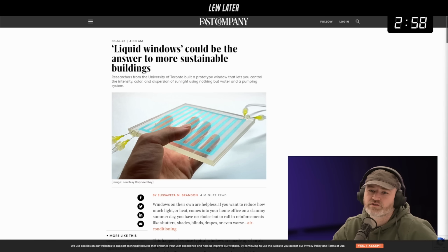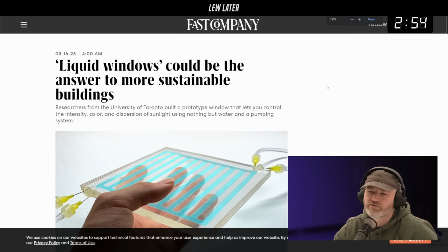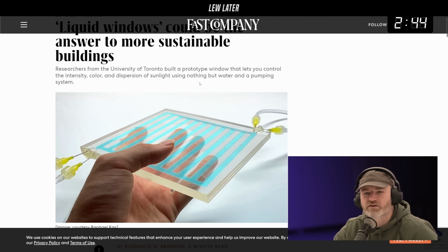Liquid windows could be the answer to more sustainable buildings. Researchers from the University of Toronto built a prototype window that lets you control the intensity, color, and dispersion of sunlight using nothing but water and a pumping system.